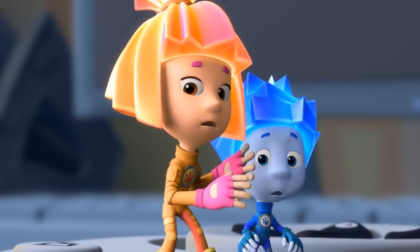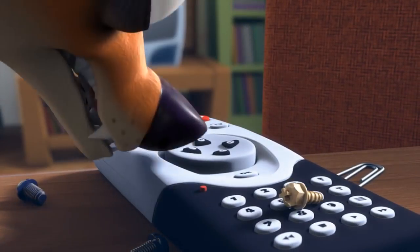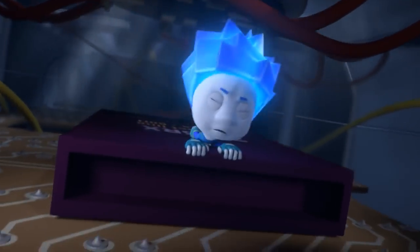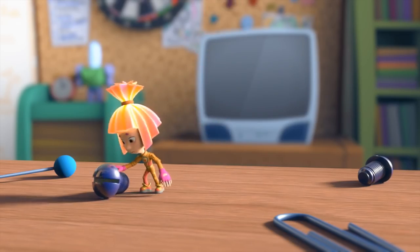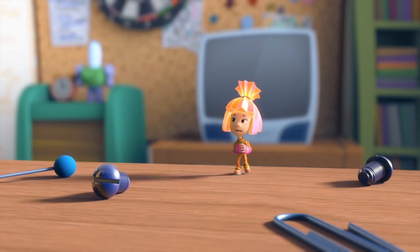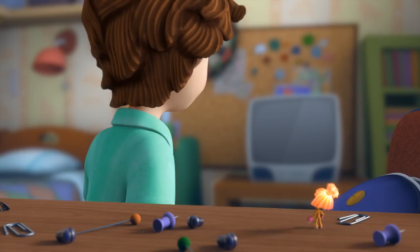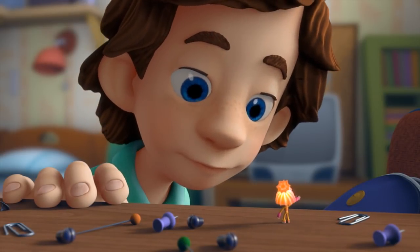Nolik, hide somewhere. Nolik, she stole the remote. Nolik, where are you hiding? Nolik! Hello there, Fixies. Hey, where are you? Hey, Tom Thomas, you got here just in time. Chewsocka ran off with the TV remote.